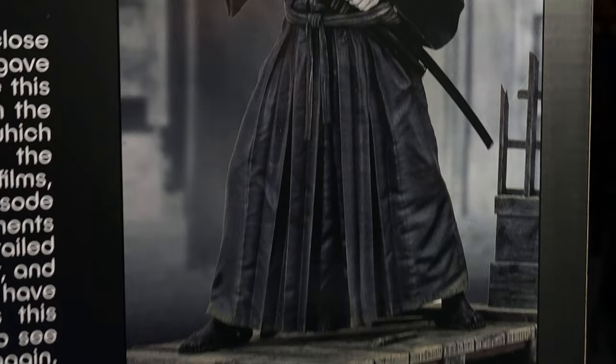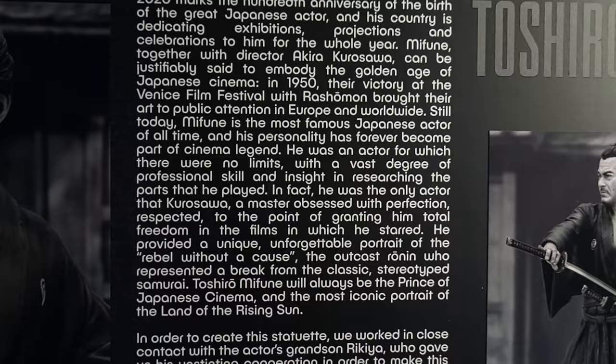Let's get this thing out of the box. But here is a beautiful write up on the just amazing work of Toshiro Mifune. I should really read this. There's a lot here, so I'm going to try. Let me just get my focus happening here.